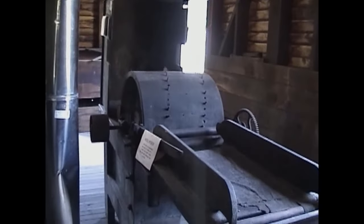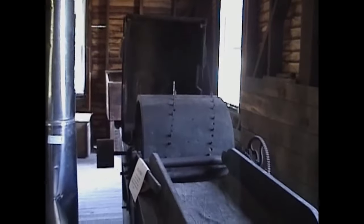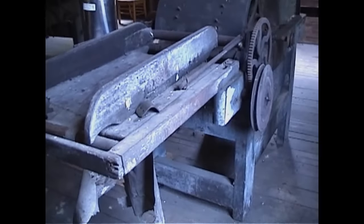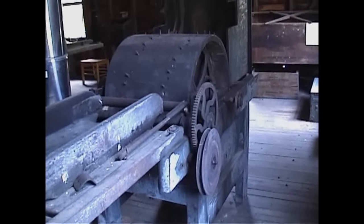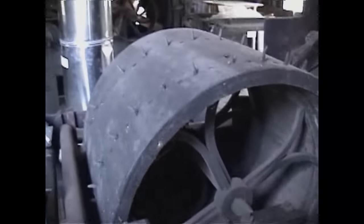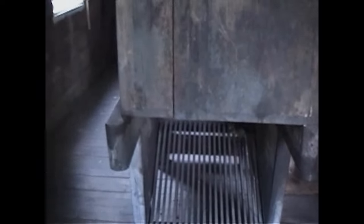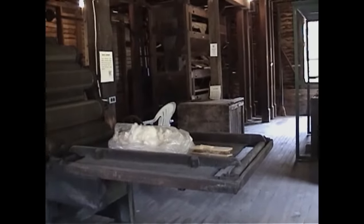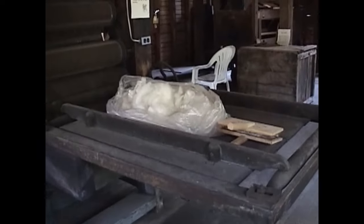The first part of the carding operation was to run the raw wool through the picker. The picker removed any burrs, twigs, etc., and it fluffed the wool. Shown here is the fluffed wool and a set of hand carders.